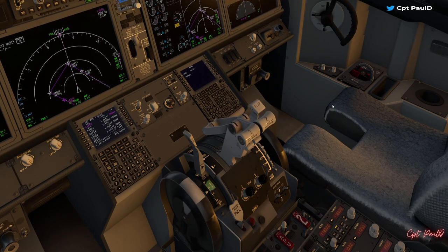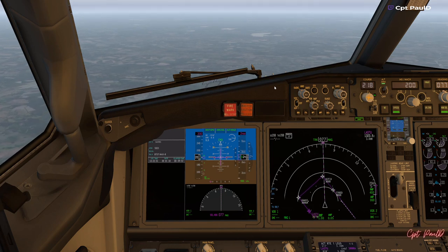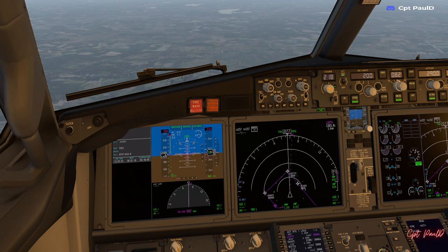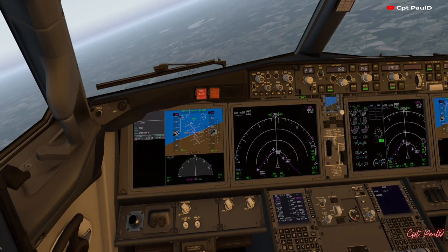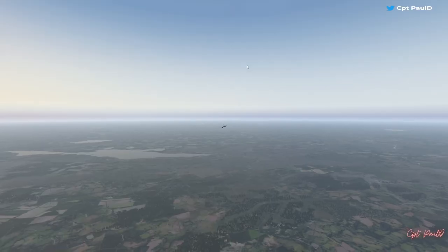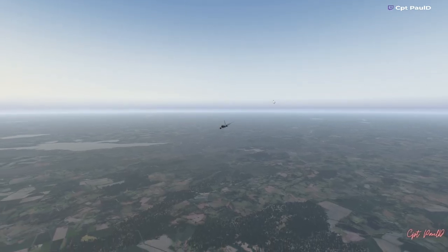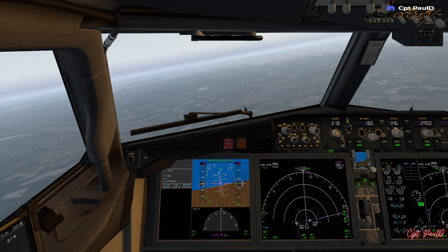Okay, let's go flaps 5. Okay, let's get the landing gear. Oh, what happened to your stream? Okay. Let's go round. Get the landing gear down. Okay, bring around some more.